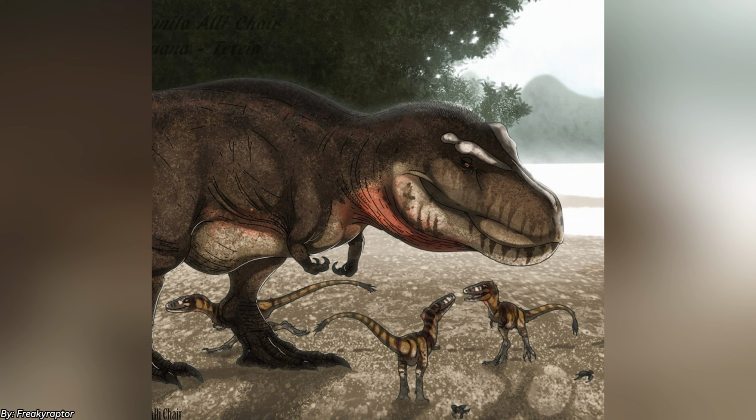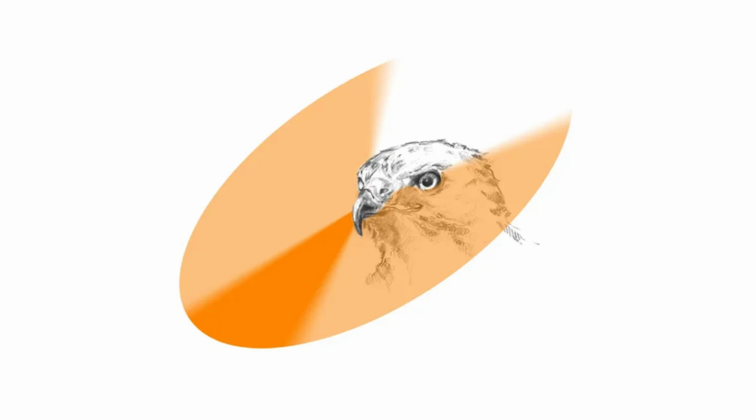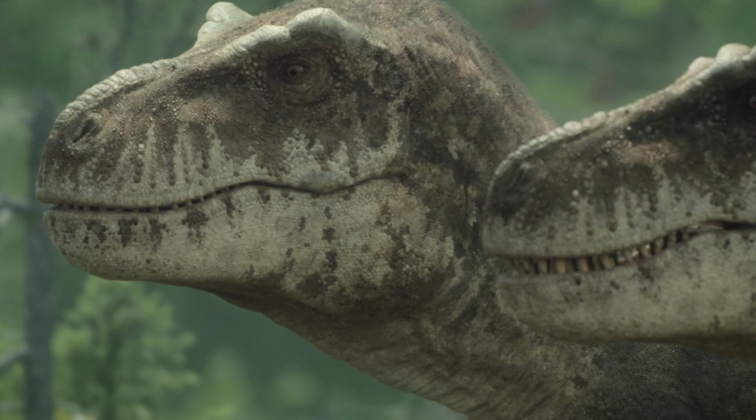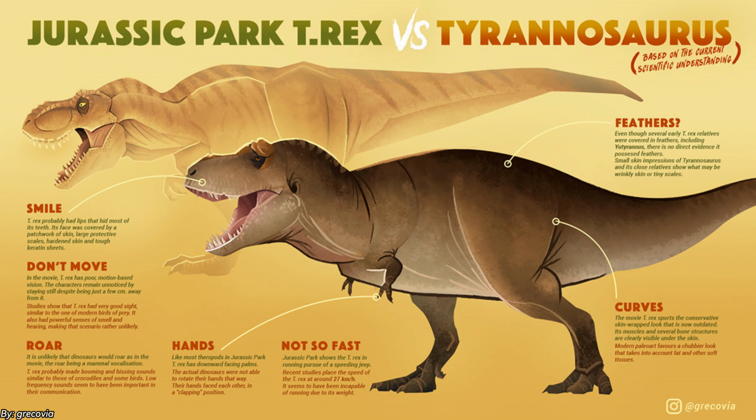T-Rex would have also had impeccable eyesight, with many scientists saying that it would have had the same if not greater eyesight than a hawk. It would have also likely had lips to help keep their teeth covered and moist, as well as just in general being highly intelligent dinosaurs. But you know what? As far as Jurassic Park's alteration to dinosaurs, I'll say the T-Rex isn't too brutally butchered.